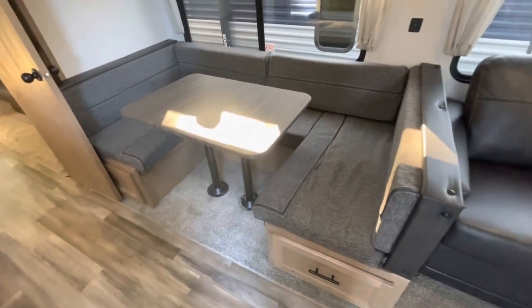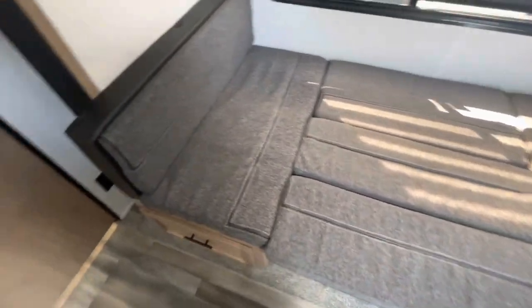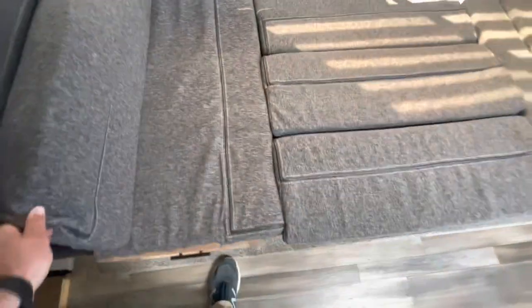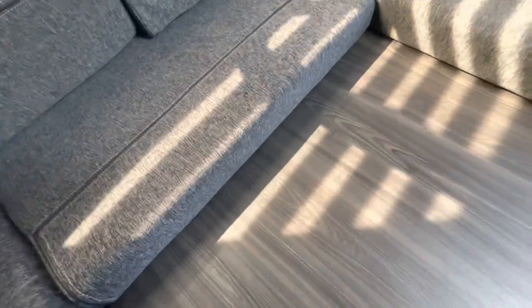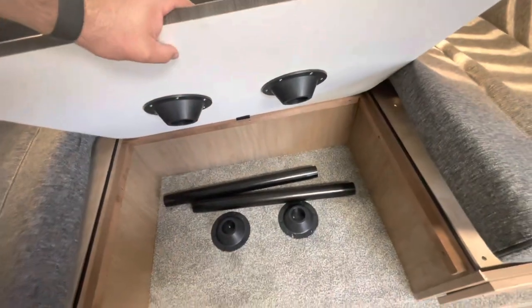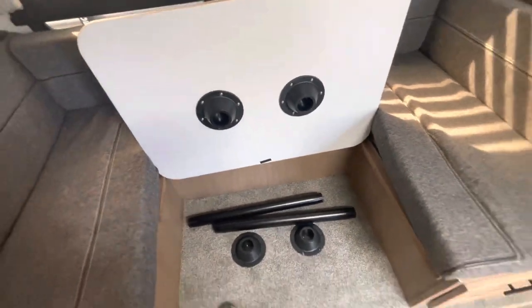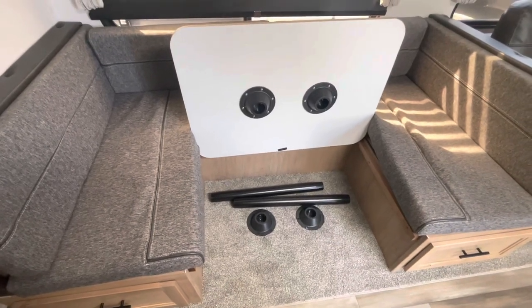U-shaped dinette drops down to make a bed. We'll take a look at that. There's the booth dinette in the down position. You can also remove these back cushions if you need a couple more inches length for somebody taller. These cushions here can just fold up and out of your way. The base has the Velcro you see there, which helps hold it in place. The down position is a good way for that table to travel. No chance of it bouncing out, but very easy setup and breakdown of that booth dinette.